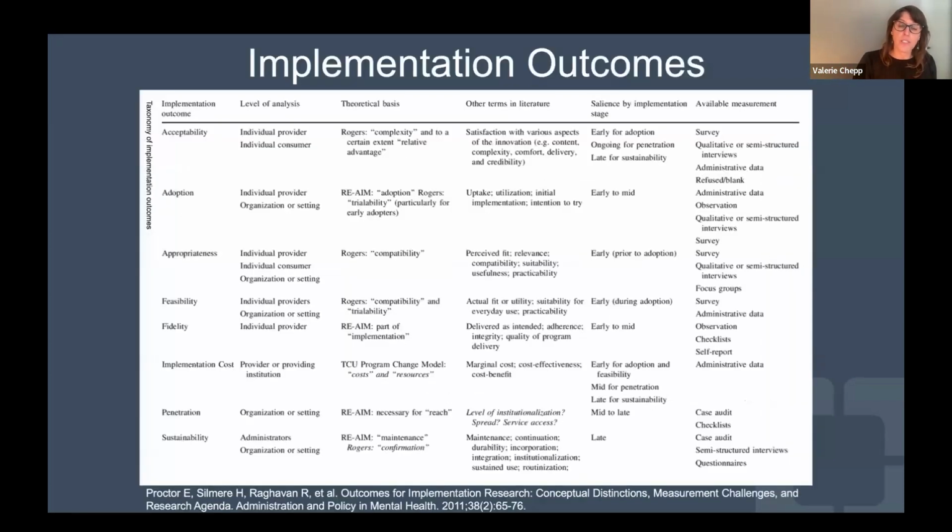In addition to frameworks, what we bring to operational partnerships are implementation outcomes. And so this is a taxonomy of outcomes. I don't expect you to be able to read through this whole thing, but I just want to draw your attention to the first column of these particular things that help us determine the success of an implementation effort. So acceptability, adoption, appropriateness, feasibility, fidelity, which speaks to whether an intervention was delivered as intended.